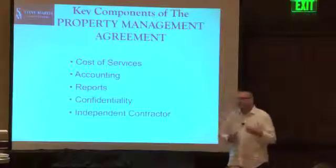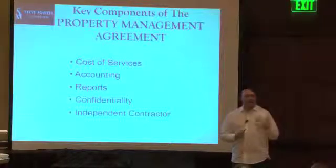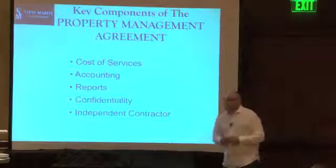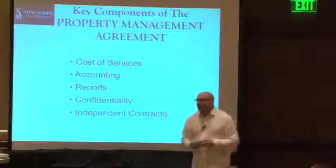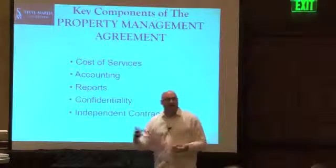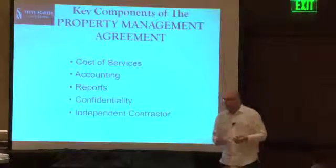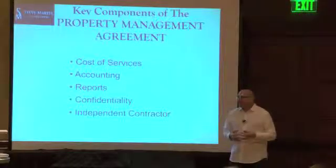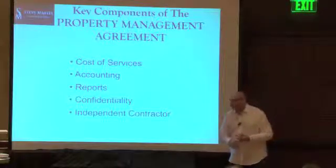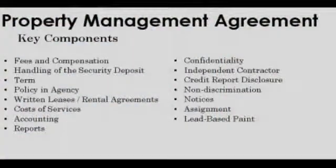Make sure that your property management company is being treated as an independent contractor. So at the end of the year, they are not treated as an employee. Why? Well, as an employee, you're going to have to treat them a little bit differently. You're going to have to give them some things depending on the state. It could be health insurance. It could be that you're taking out taxes. You've got certain other insurances that you're going to have to cover for them.